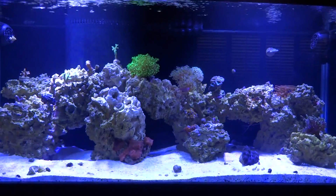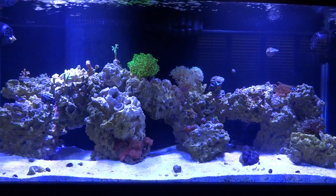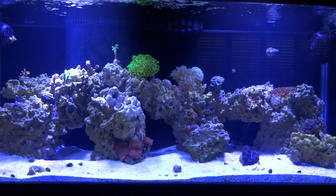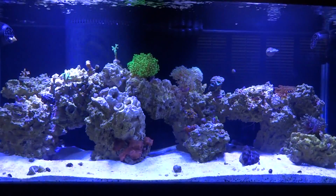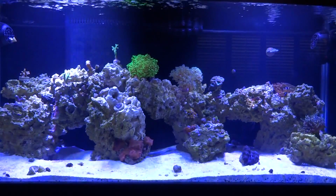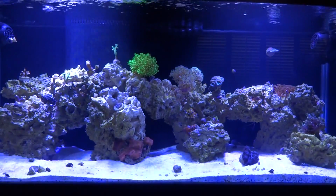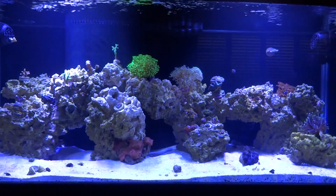The melon wrasse that I had in the system died unexpectedly. He was dead in the morning when I woke up. I don't know why. He never showed any signs of being sick. He was active, he was eating. He'd bury himself in the sand at night and come out during the day. He had a lot of character and a lot of personality, so it was sad to see him pass.